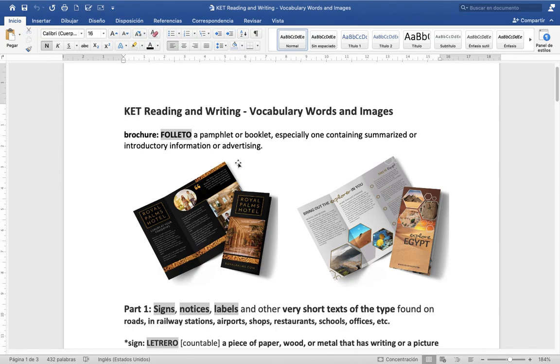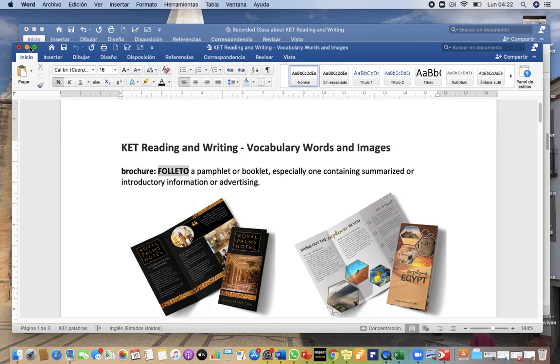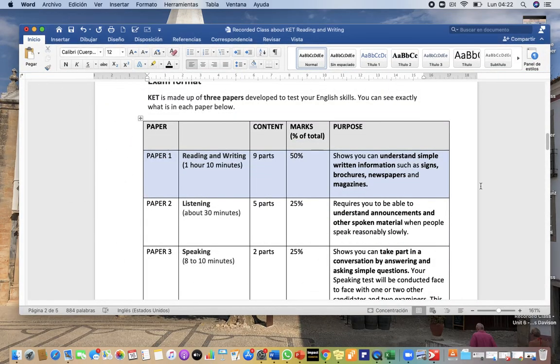Brochure, or folleto, is a pamphlet or booklet, especially one containing summarized or introductory information or advertising. For instance, this is a brochure about a hotel, and this is a brochure about traveling to Egypt. Okay? Let us go on.